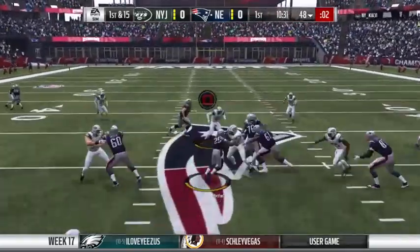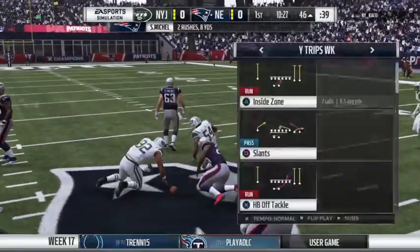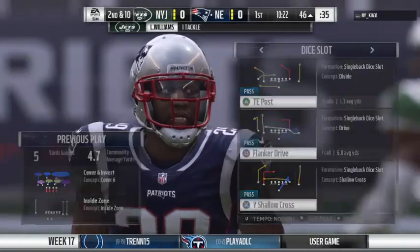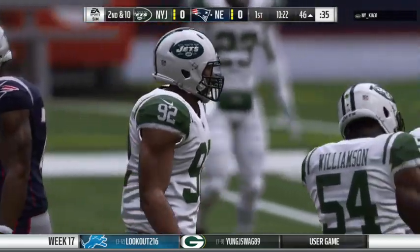Following the penalty, Michel. And he's going to fight his way forward here for a modest gain. Big Leonard Williams there on the stop. A quick burst there, and he nicely bit off a pretty decent gain.